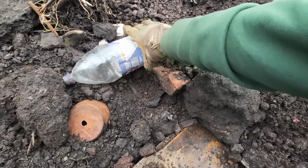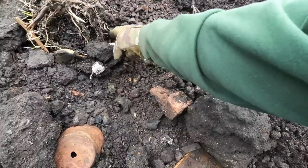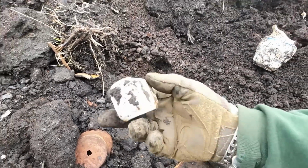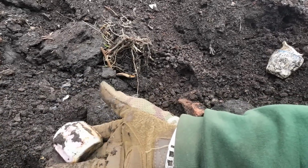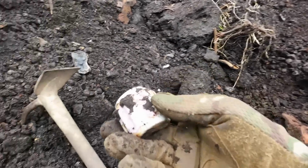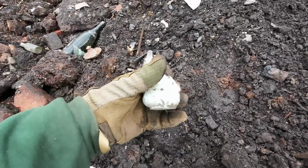This handle was in it. Modern day rubbish, it can't be helped, I'm sorry. Let's just get rid of that. What's that? Oh, that was a little pot of some sort. Yeah, but there you go, that was a little bird cage, bird feeder.